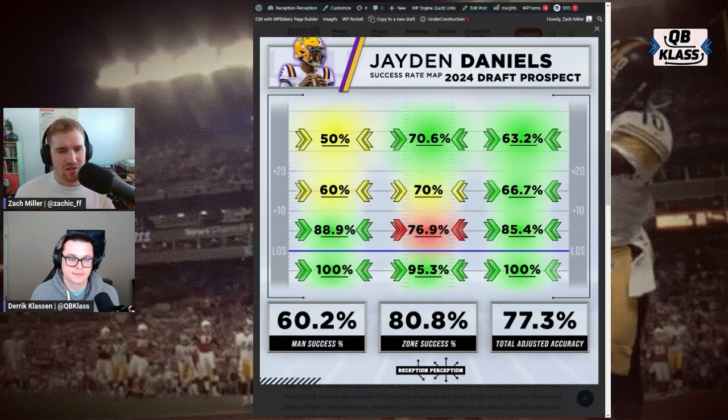What are some of your concerns moving to the NFL with Jayden Daniels, even though he was anecdotally the most accurate quarterback that we've charted so far, 77.3? That's the best numbers. What are the concerns moving into the NFL? I think one is, we already touched on it. His reluctance to throw the middle of the field for me is always going to be a little bit sticky. I think that's tough.